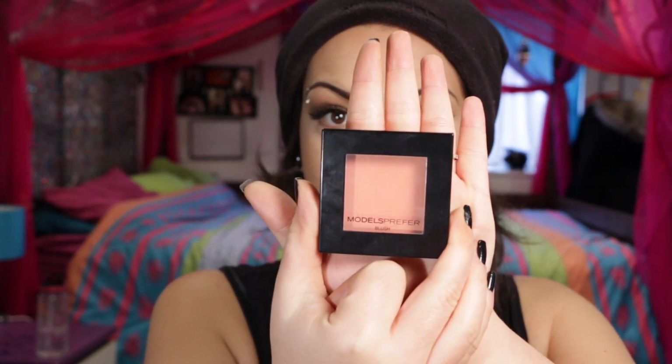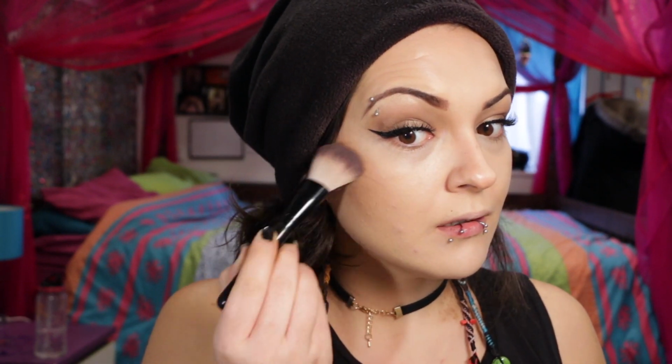Alright, for blush I'm going to use this Models Prefer Blush in Celebrity Crush. It's the pretty. Tap off the excess powder. And slowly start to build it up, because sometimes you can go a bit overboard. You know what I did forget to do? I forgot to set my under eye. I'll come back to that in a minute.